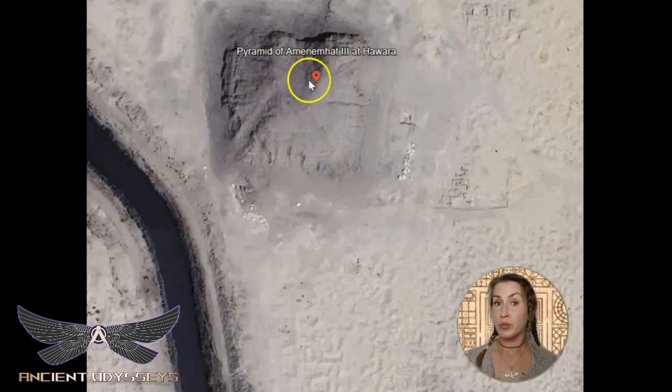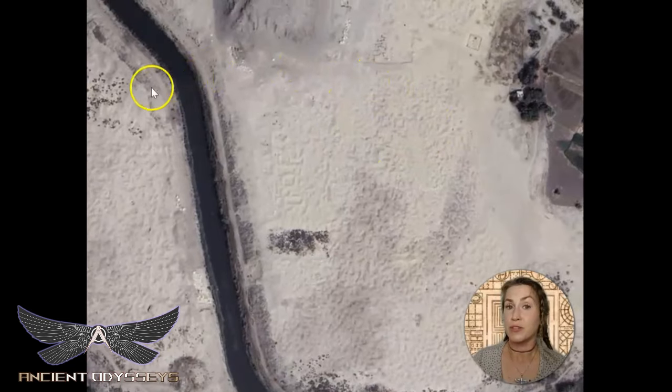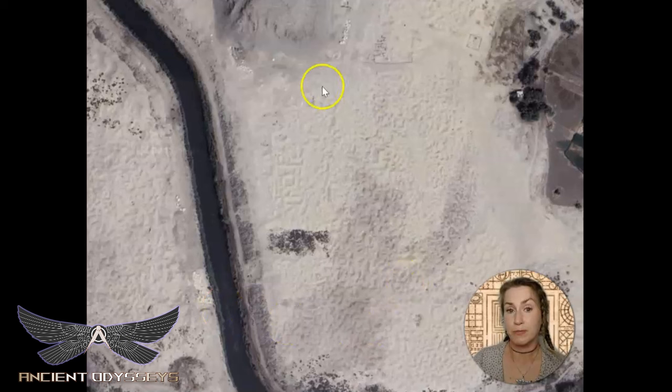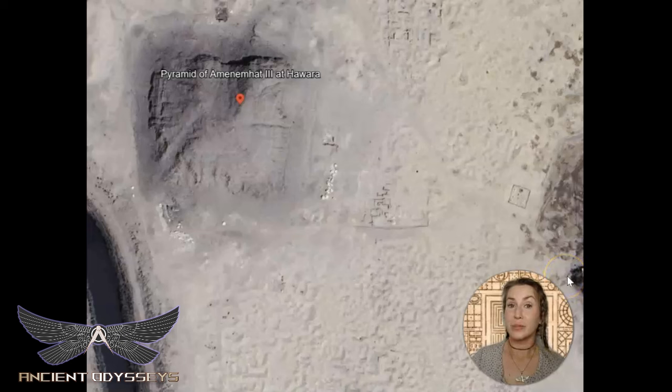What you see now is its mud brick core, which was once cased with limestone. It is conventionally believed that this pyramid is attributed to Amenemhat III, a 12th dynasty king, who first built the Black Pyramid in Dahshur. And these Middle Kingdom pyramids differ in construction to the Old Kingdom pyramids in that they have southern entrances. The labyrinth is believed to lie here at the south, bisected by this canal, which is thought to contribute to the inundation of the passages, making them presently inaccessible.